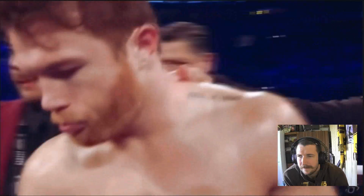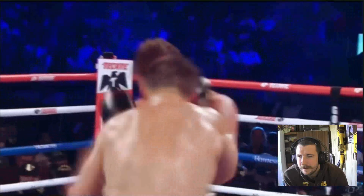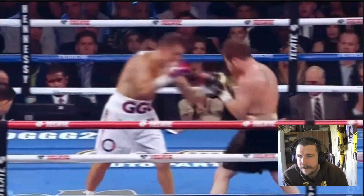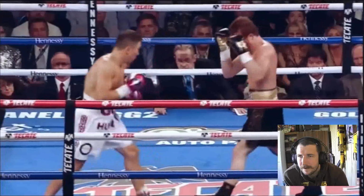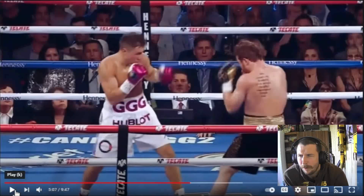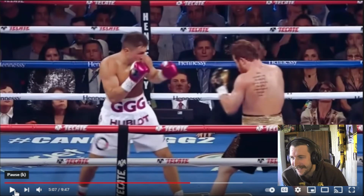The rematch between Canelo and Golovkin was a great battle between two high-performance middleweight warriors. But in round 2, Canelo landed his greatly deceptive left hook. You see it's red, and you can hear the snapback. Like, he did that so well.